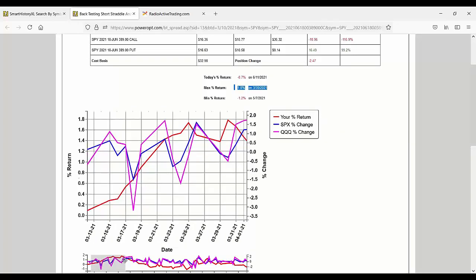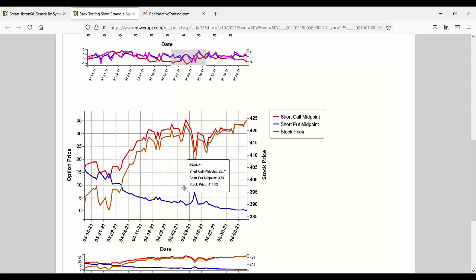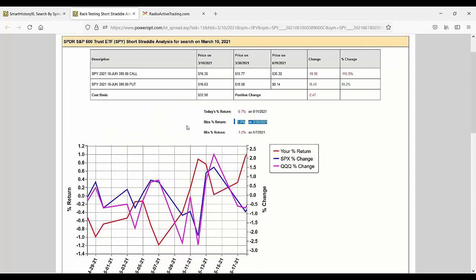That's back then, at the beginning of the trade. We go here. Yeah, still at 0.3%. It never really got much range there in those cases. And down here, it's a little easier to see what you're looking for. The stock price is this brown line, versus the short put bid dropping and the increase in the short call. This was on 5.7. Was that the lowest? Yep, 1.2% loss on 5.7 for the position.